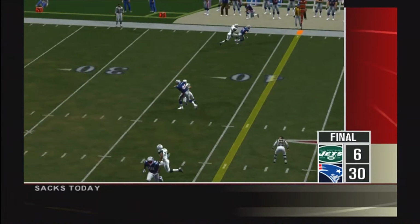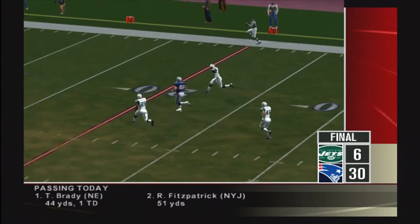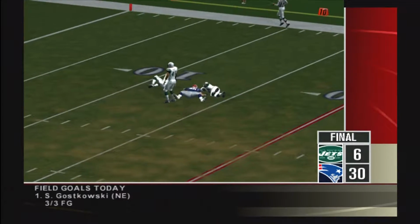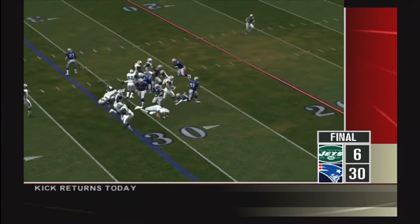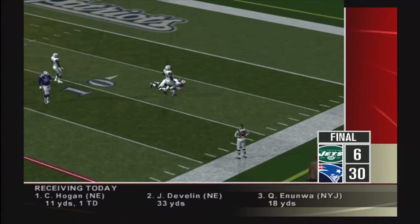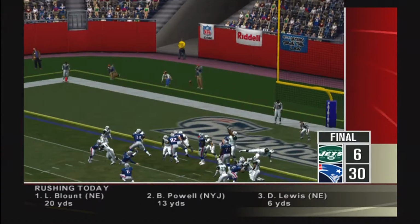Number 46 had to work to find an opening, but he was able to haul this one in. A 33-yard play that set up a Patriot touchdown. The Patriots move ahead by 15. The Jets on defense, number 93, is going to come up with the big play here. Whoop! The ball's loose. Scramble. He's there to grab it. The Pats, after recovering a fumble, Pats out in front by 15.